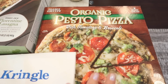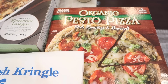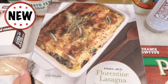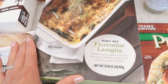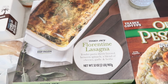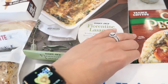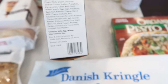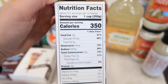I grabbed an organic pesto pizza for Tim. He loves this one. It has tomatoes and broccoli. It's one of his favorites. Comes in frozen. This right here is a brand new frozen item that just came in, and it is the Florentine lasagna. It is tender pasta sheets layered between spinach and a blend of cheeses, garlic, and herbs. So very exciting. I haven't really read through this to make sure it is fully vegetarian. Obviously not vegan because the first ingredient is milk, but here's the nutrition facts for you.